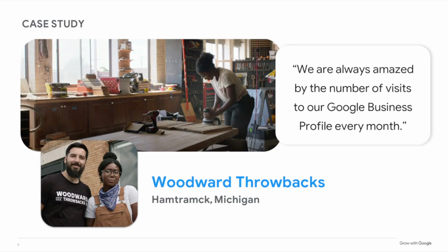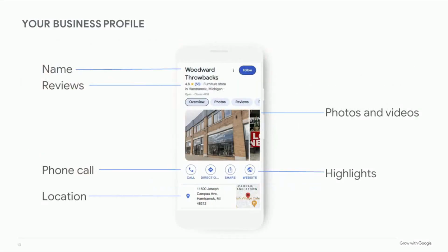So let's look at this case study real quick, right? So this is a woodworking team. So a woodworking couple here, they have a business profile. This is what it looks like on mobile. So this is what it looks like when you're looking at search or even in maps. It's in both locations. You see the number of reviews you have there.